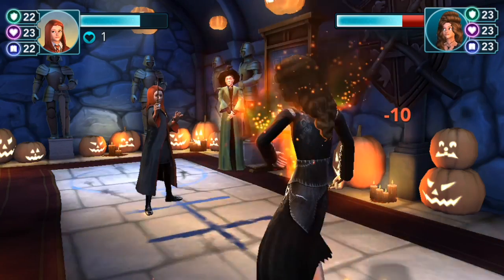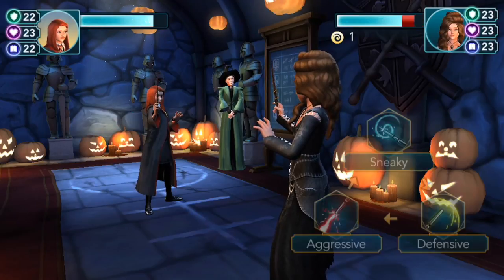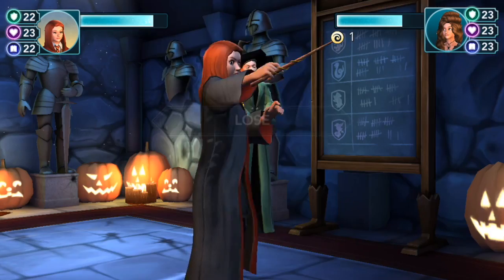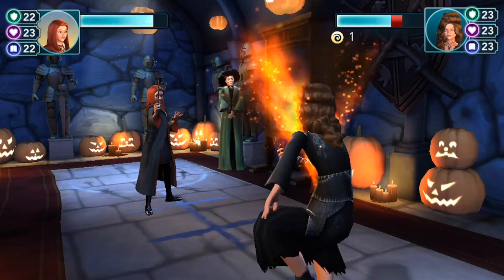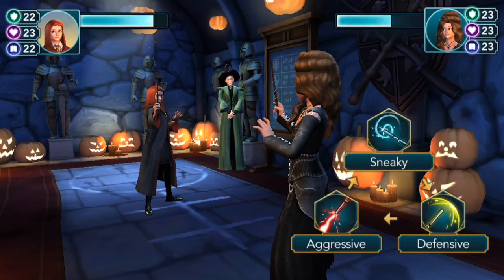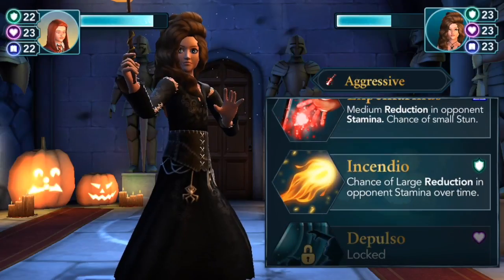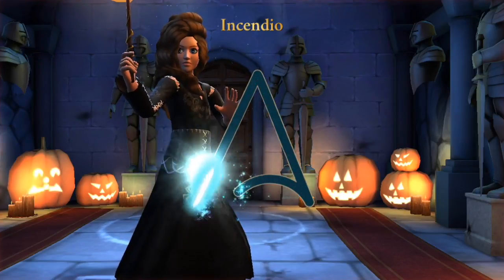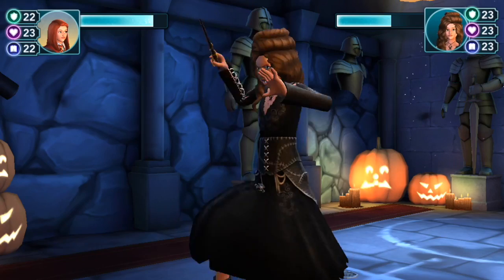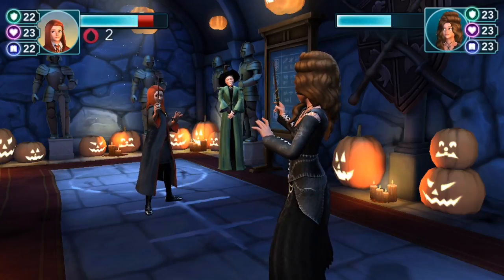Oh, I lost that. Don't tell me I burned. No, I'm stunned. I'm stunned for a turn, so even if I win this next one, I can't do anything. Nope, they won. It doesn't really matter. I wasn't going to be able to move. But now I will be able to move, so here we go. Boom! Now definitely Incendio for sure. I don't even know if there's a better attack, even if I was a higher year and had learned more spells. Did I burn her? Yes! Burn for 2 turns.